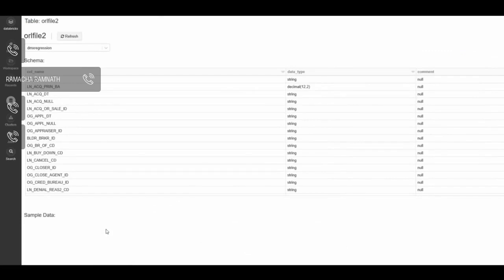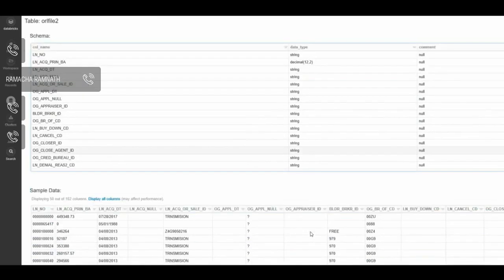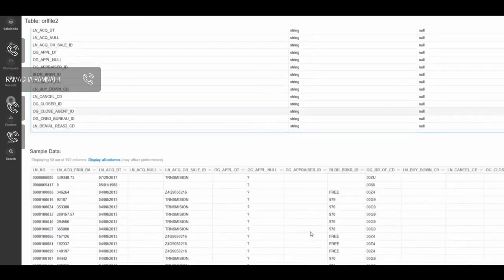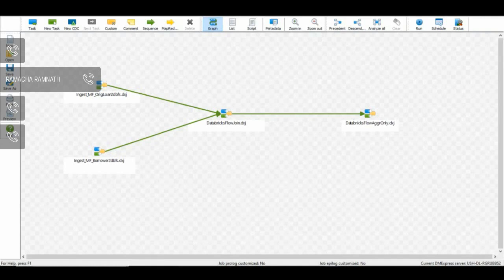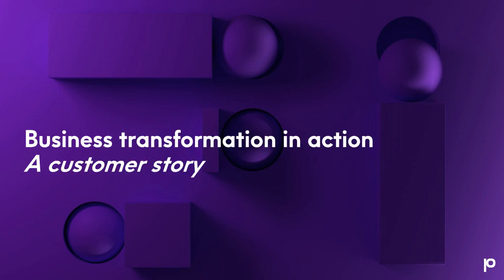Again, within 4 minutes, we just took a complex EBCDIC encoded mainframe file and loaded that into Delta. Now that data is ready and waiting for more data refinement, cleansing, enrichment, and beyond that, some real intense machine learning processes as well. So with that, really, we've talked about how Connect and Databricks work together. So what I'd like to do next is talk about a customer story that shows business transformation in action.